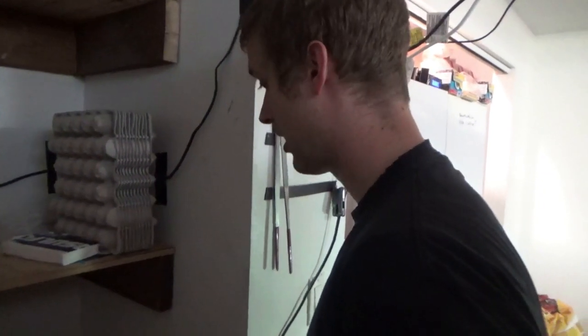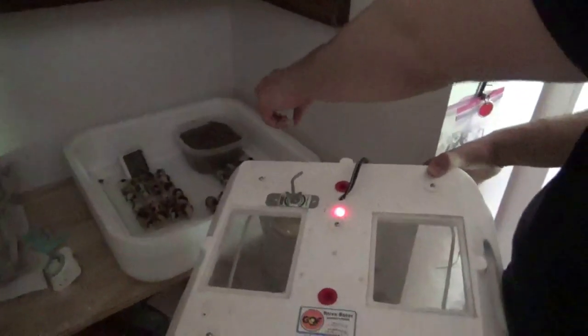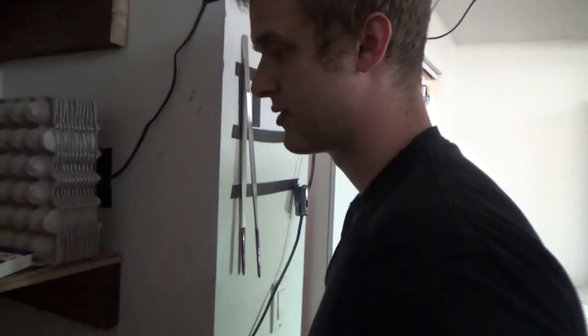We will come and turn them once a day, or I'm sorry, twice a day at least, sometimes probably three times a day. Yeah, we'll keep it about 50% humidity. You see we've got a bunch of soaked vermiculite in a bowl there, just to keep the humidity up. We've had it going for several days. It's been hovering right at 99 degrees and about 52% humidity, so we should be good to go. So I'm going to close it up, let it warm back up.